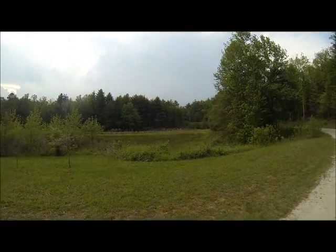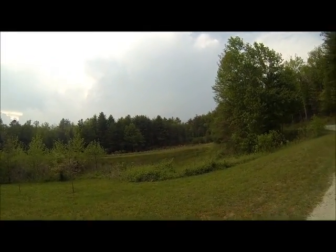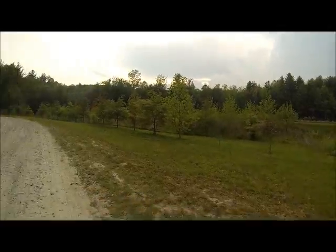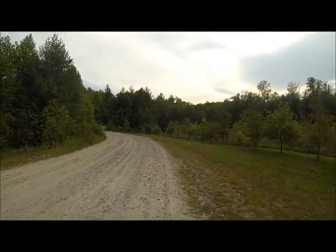Here we can see the tree shelters, blue tree shelters again. Some kind of plowing or something going on in the center there. A dead pine tree, a marked contrast to the green.